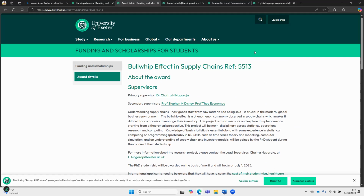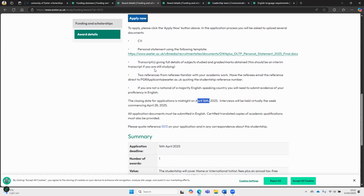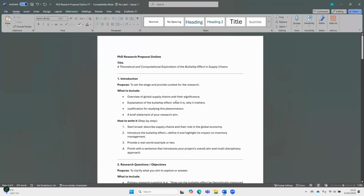Now, say we want to submit a research proposal for something like this topic. Not all of them ask for one. For example, this particular PhD does not ask you for a research proposal. It simply asks you for a personal statement and gives you a sample of a personal statement. That's amazing. But say, for example, the one you're interested in needs a research proposal. Here is a sample of a research proposal on that same topic.